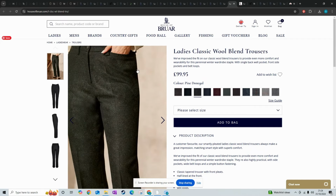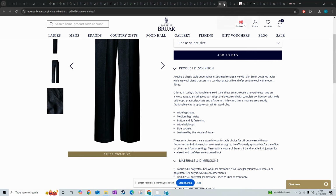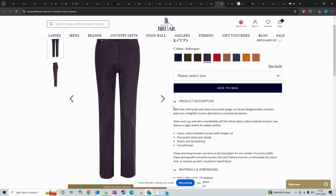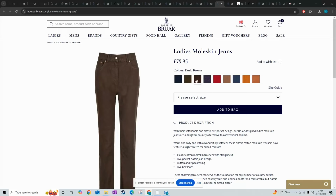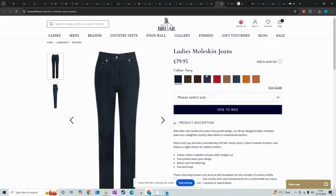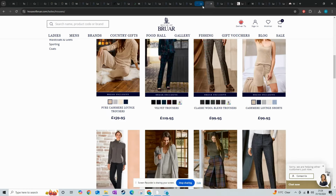Yes, for the trousers, for the classic wool blend, I think they will go really nice. Not for the wide leg and the moleskin trousers as well. I just think in an olive or a dark brown or a navy, the trousers will see you through most of the year, apart from high summer, obviously.